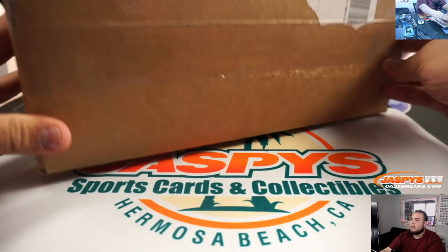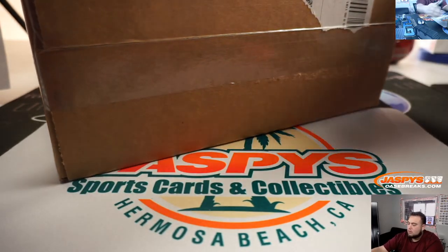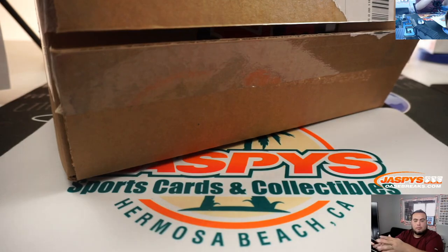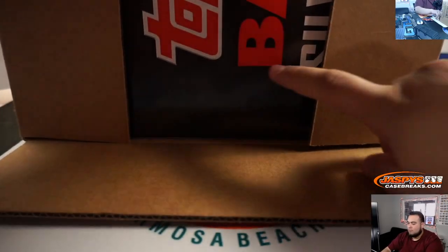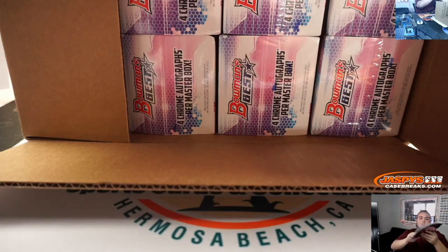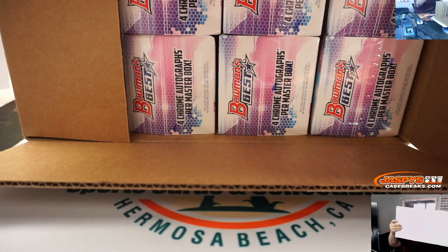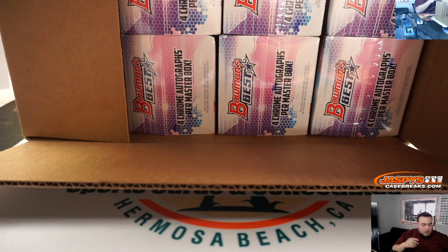All right, guys, and here's the case. Let's rip this open. Poster. Series 1 baseball promotion pack. We'll put some of these up on our hobby store here.